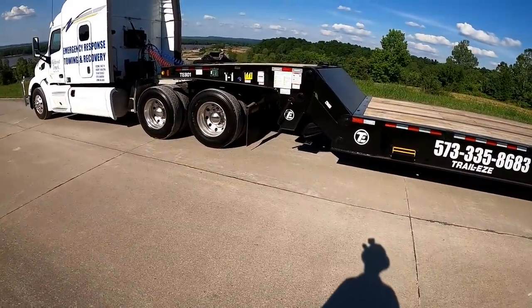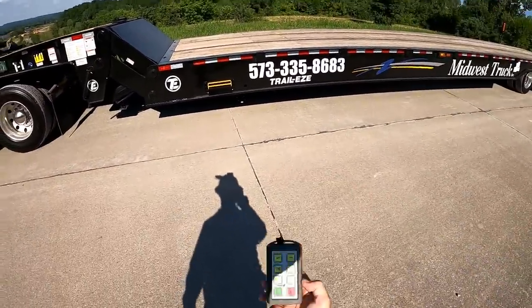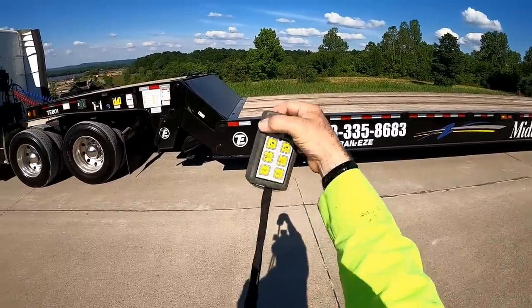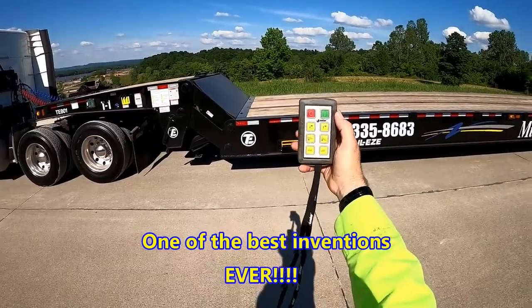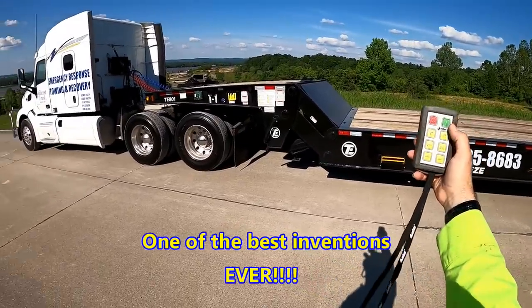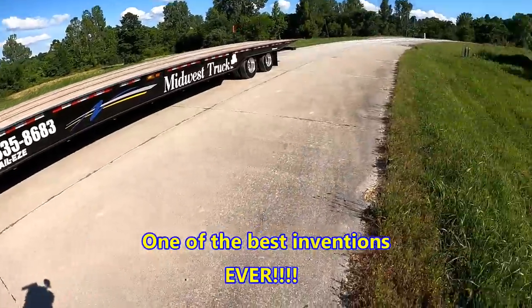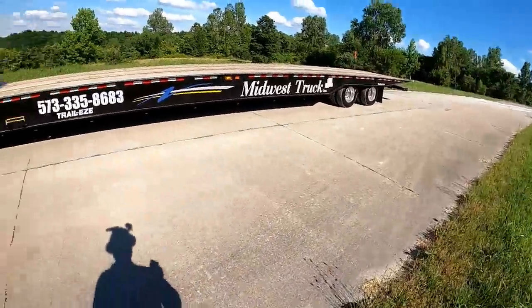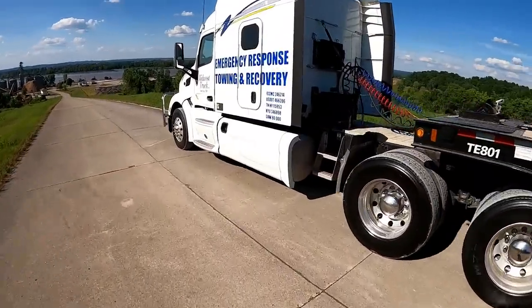With this one, we also included, since we bought it brand new, we decided we're going to go ahead and do it the right way. We included a full function remote, which includes the sliding axles, the bed, and the winch functions, which I'll show you those right now. Let me idle up the engine. It runs a little quicker.